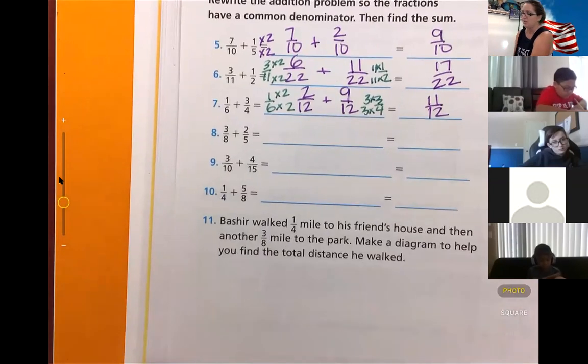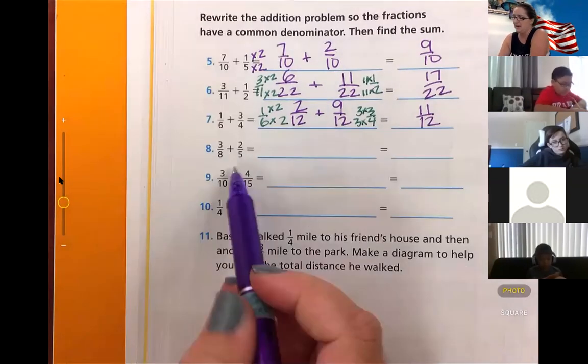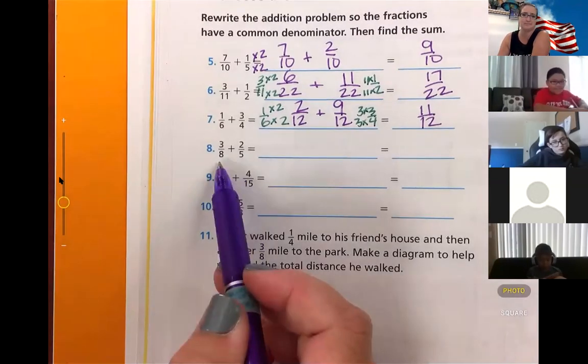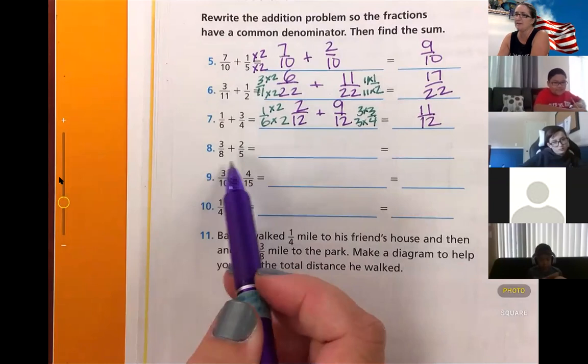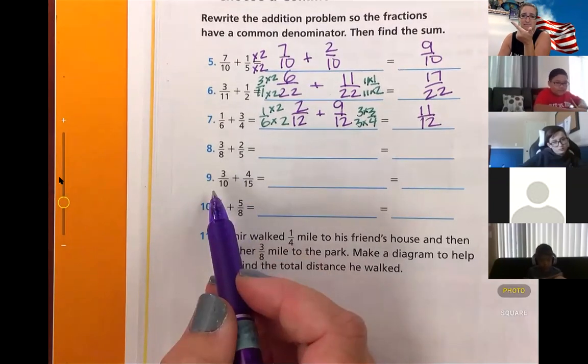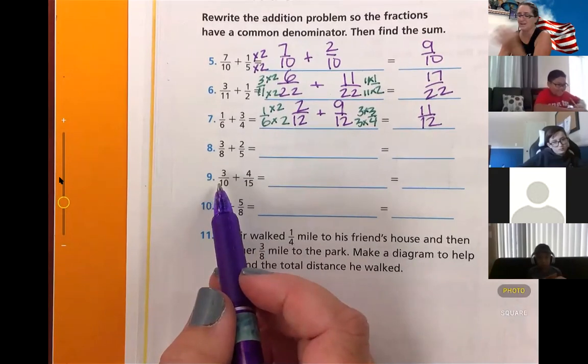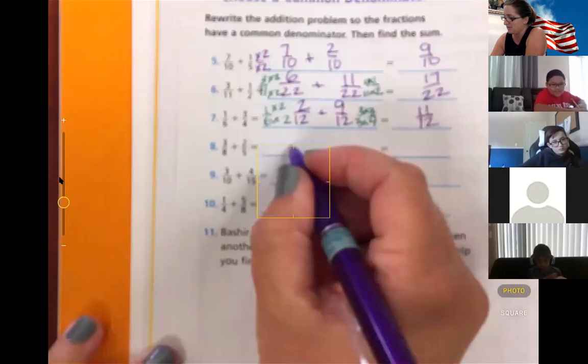All right. 3/8 plus 2/5. Can 5 go into 8? No. So I'm going to start counting by 8. I've got 8, 16. Does 5 go into 16? No. 24. Does 5 go into 24? No. 32. Does 5 go into 32? No. 40. Does 5 go into 40? Yes. There's my common denominator.